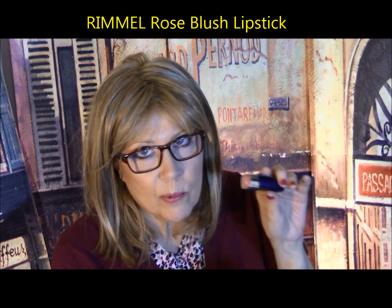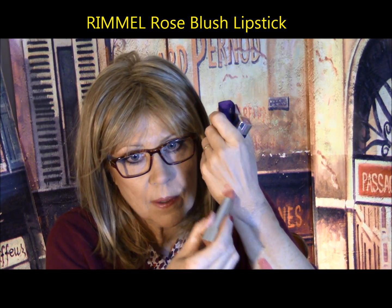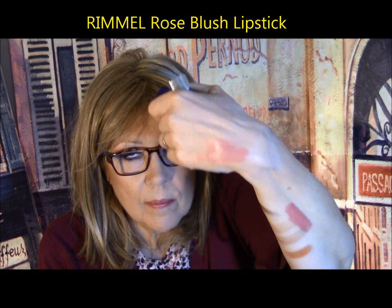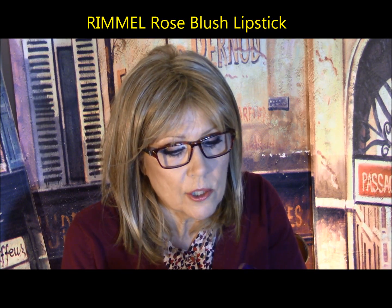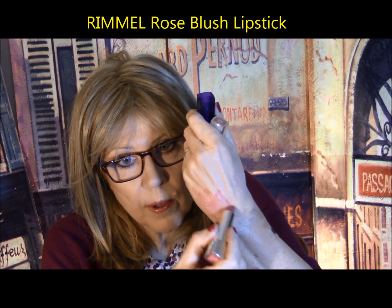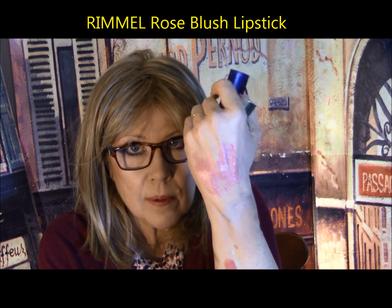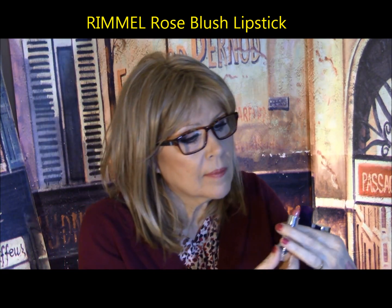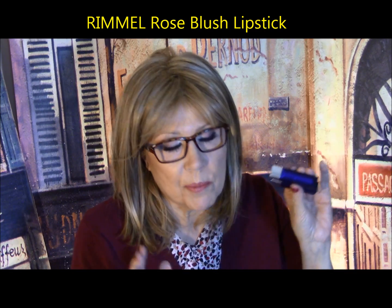I have two shades. This is Let's Get Naked and Rose Blush. Let me just show you this shade. Very pretty. And I'll show you the other one. This is the one I'm wearing, so you can see the difference between the two. One's a warmer tone than the other. But they both have that same kind of scent to them, and I just don't like that. I love the colors. I think the colors are beautiful.